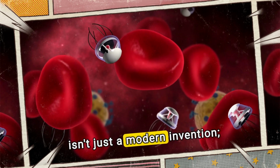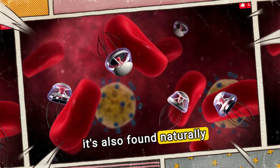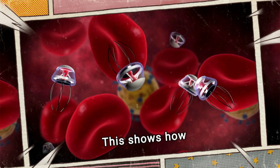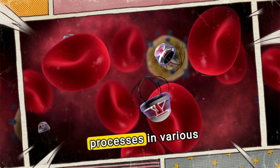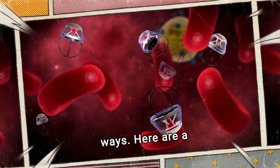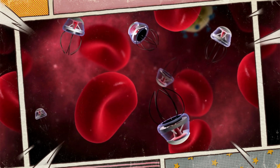Nanotechnology isn't just a modern invention. It's also found naturally all around us. This shows how nature uses tiny, nanoscale structures and processes in various ways. Here are a few examples.